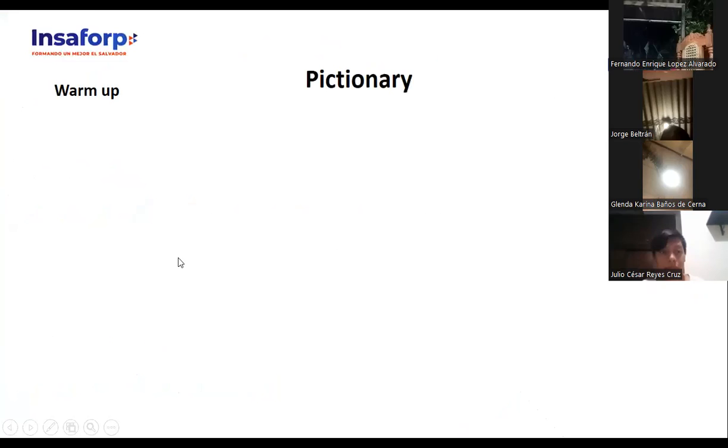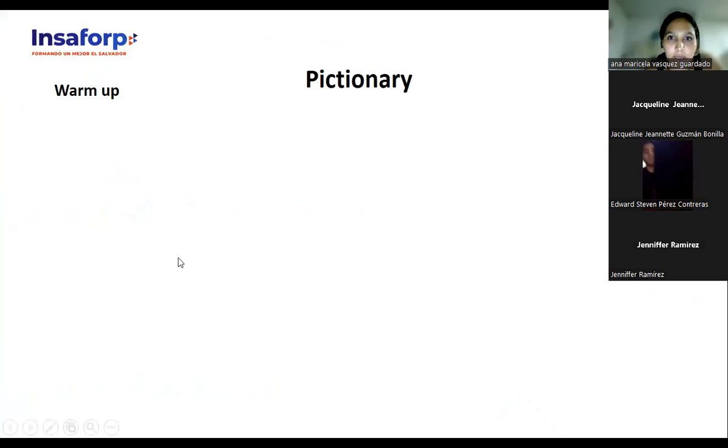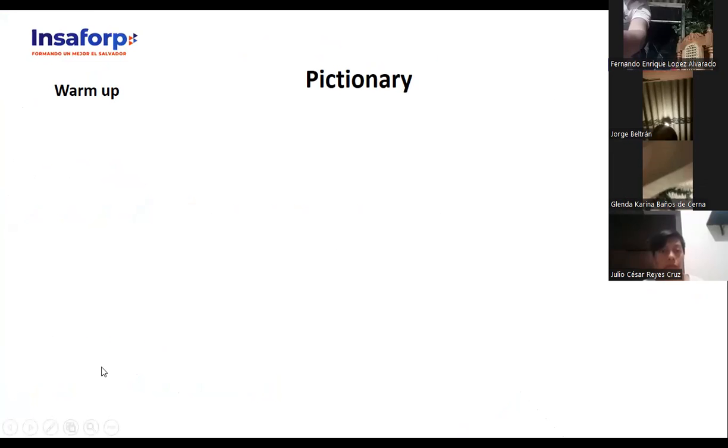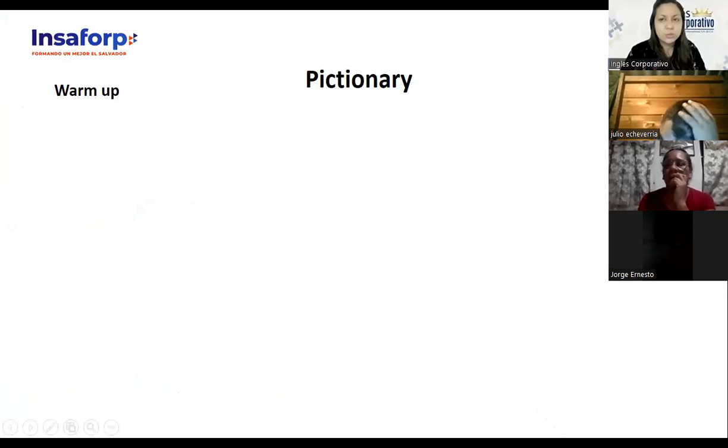We're going to start, guys, with playing a game. The game is called Pictionary. So this is to practice vocabulary. I will try to draw something on the board and you have to guess what it is. Are you ready?